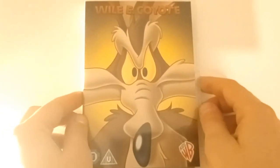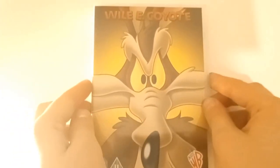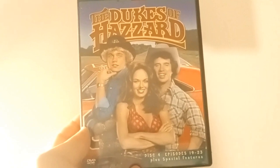Wile E. Coyote. I think this is my wife's. I've got a Bugs, a Roadrunner, and I think it's Daffy Duck. Yeah, this is probably my wife's, because she loves the Roadrunner. More Dukes of Hazzard, awesome, awesome. Yeah, I used to collect this, a great show, obviously.